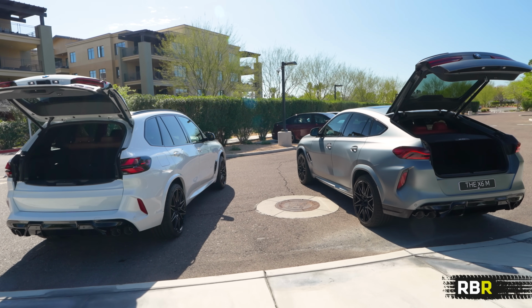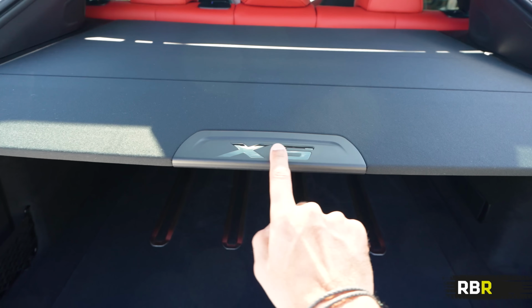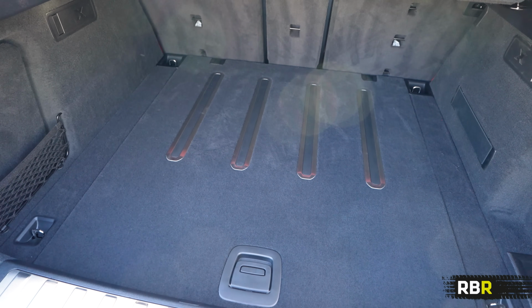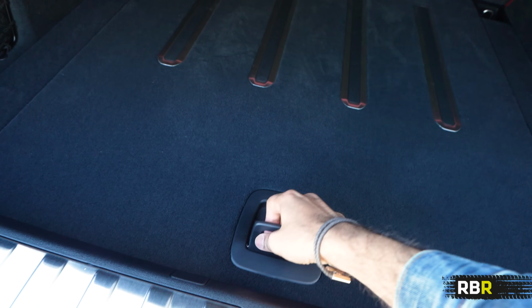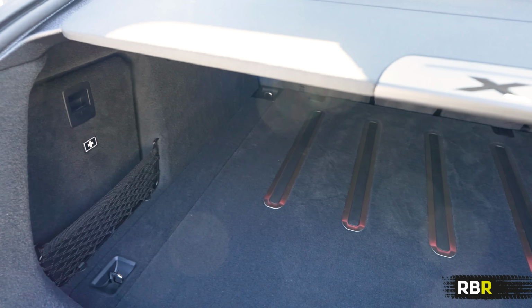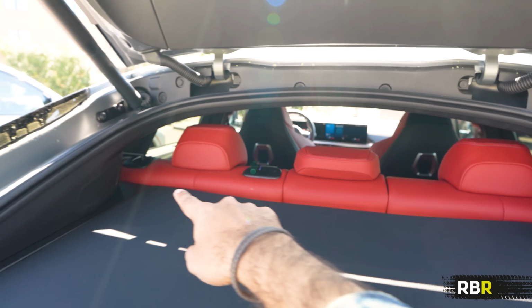Right, let's start with the little one. 27 cubic feet in the X6. That's a nice little graphic there, isn't it? Very nice. Like the finish there. We've got 27 cubic feet in this. Bit of extra space at the bottom here as well. A lot of extra space in there actually, which is nice. And of course the ability to split fold as you do.